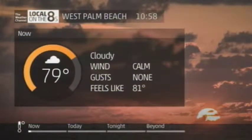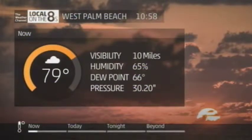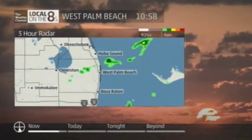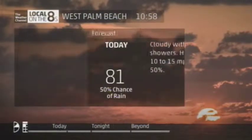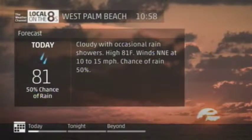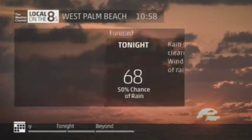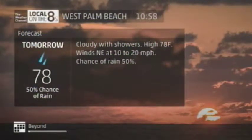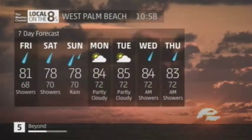Currently in our area, 79 degrees under cloudy skies. Today, cloudy with occasional rain showers. High 81. Chance of rain 50%. Tonight, showers early. Low 68. Chance of rain 50%. Saturday, cloudy with showers. High 78. Chance of rain 50%. Here's our 7-day outlook.